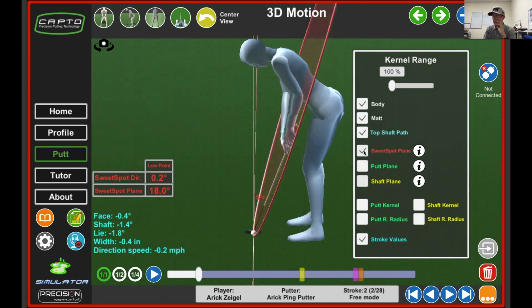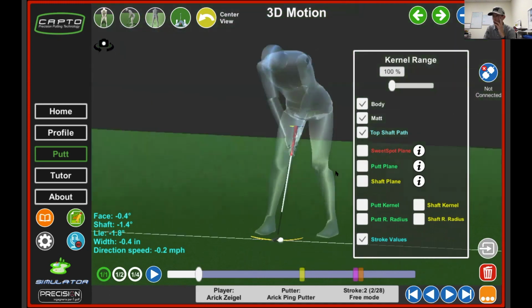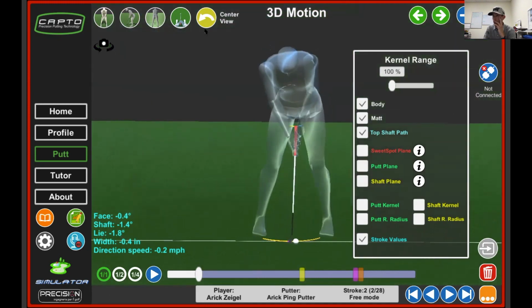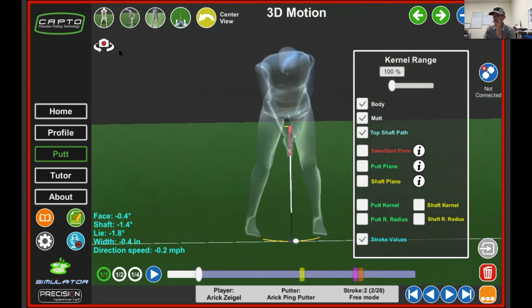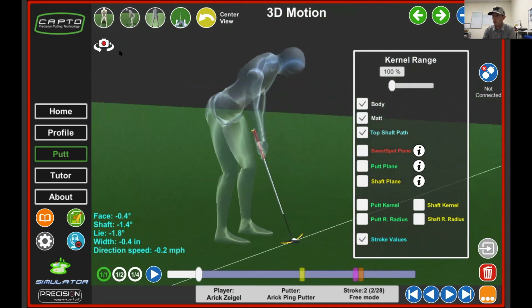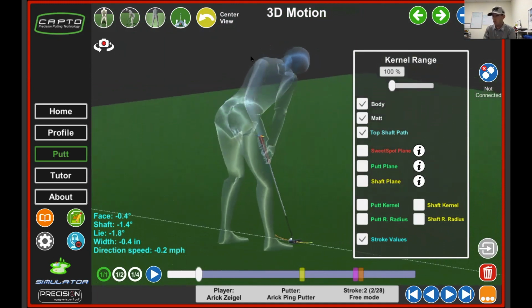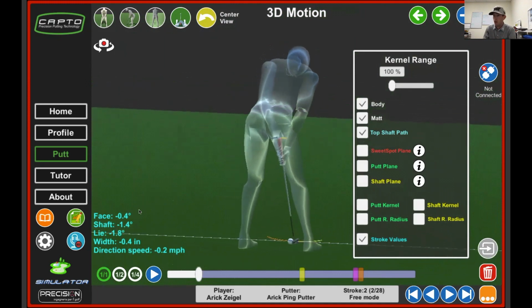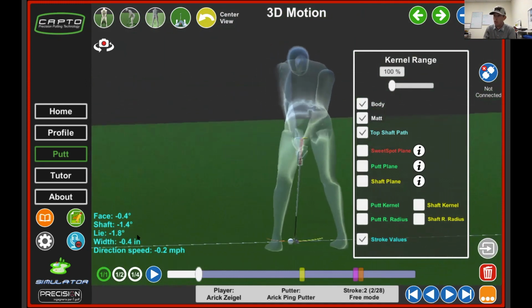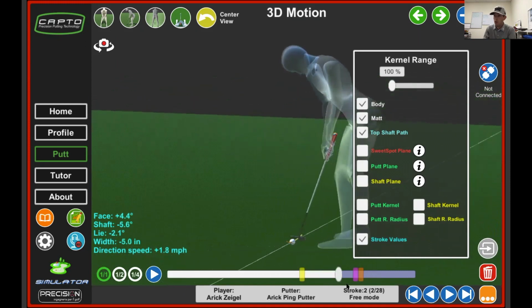And so it's a really nice added benefit, whether you're using this as a coach to analyze what a player is doing, or to help a player conceptualize what you're trying to explain to them. There's a lot of nice features that you can use within this 3D motion function within the Capto software. And in the bottom left-hand corner here, it gives us the face, shaft, lie in real time as we move throughout the stroke.